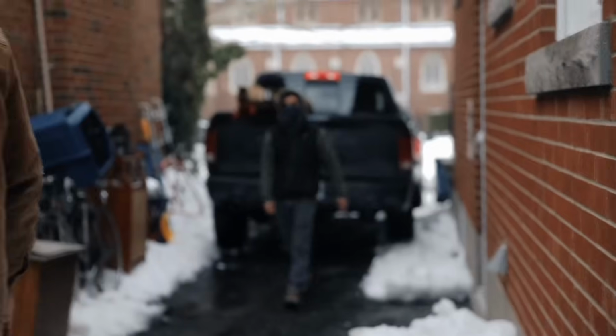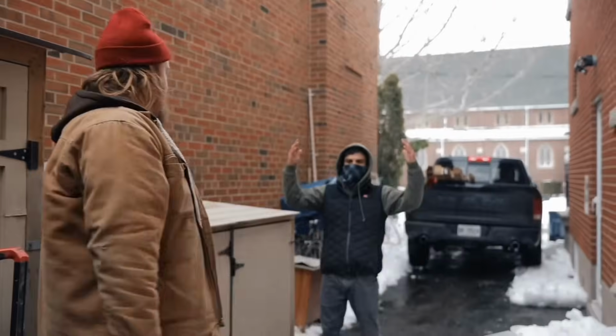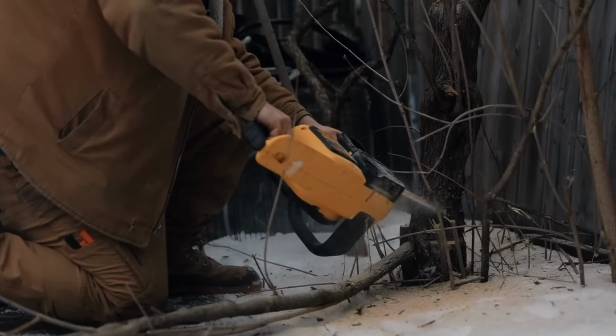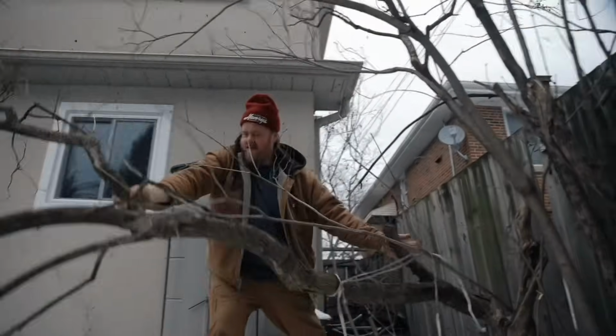You can't find the Milwaukee charger? Try using your eyeballs. It's right there. Now we're in business. Timber!